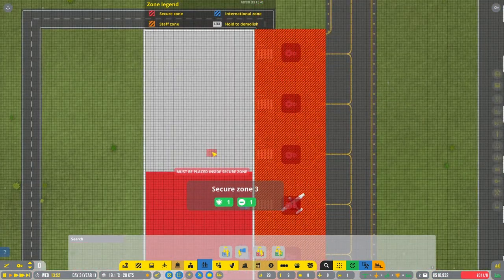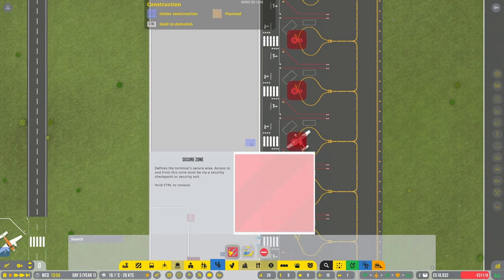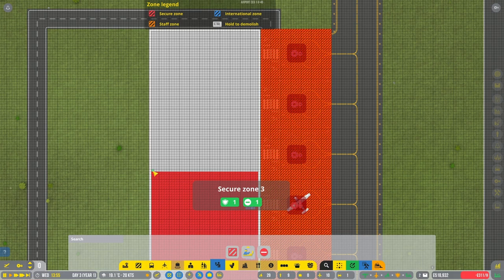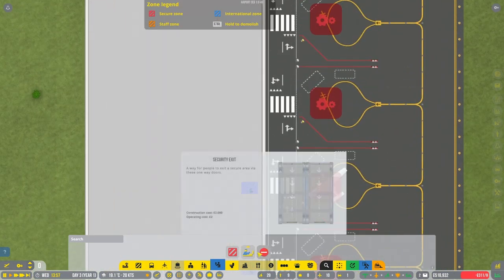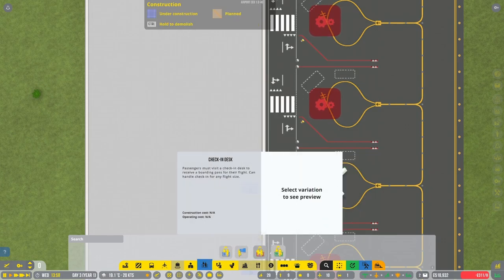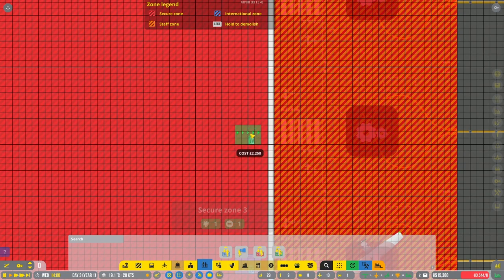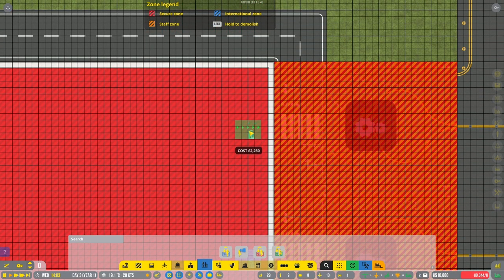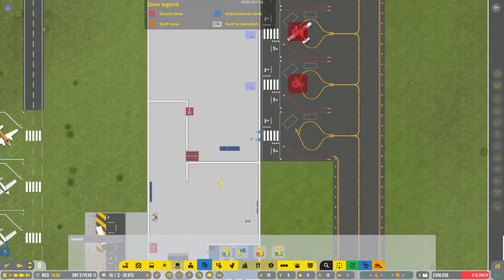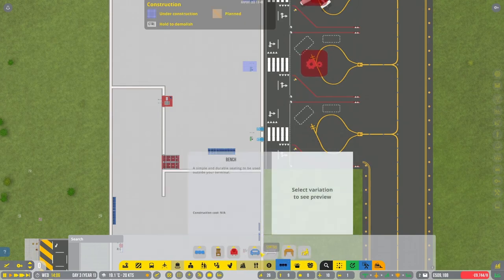Oh yeah, of course, we need to extend the secure zone. So security, secure zone. Extend it like that. There we go. All right. Boarding desk, small. Back. Done. Beautiful. And now we also want to put down some seating.